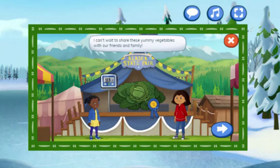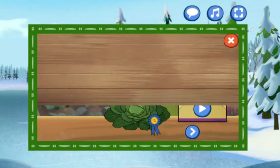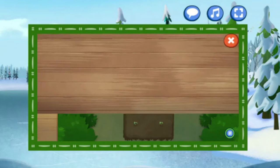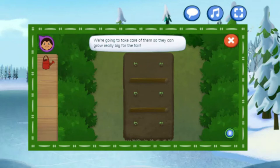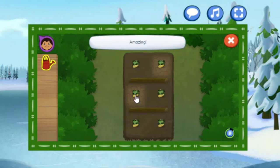Woohoo! Let's grow some more big vegetables. Tap the button to choose another vegetable. We've got a new vegetable to grow. Squash. Here are our squash plants. We are going to take care of them so they can grow really big for the fair. Amazing!